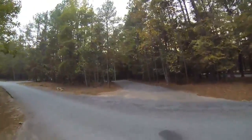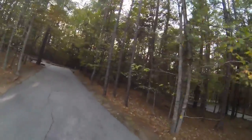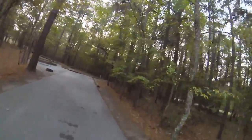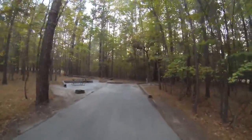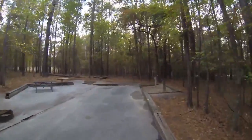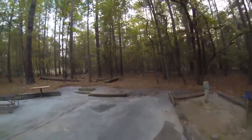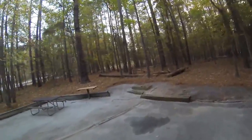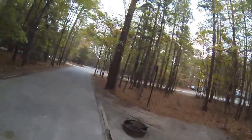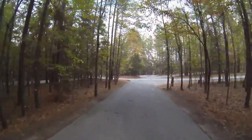Space 7, back in the woods, nice and private. These are very private spaces. Unlike some of the state parks, there's plenty of room between the spaces, so these are very nice. This is a fairly deep, flat space. Outdoor living is very small, but fine with a camper. Not much for a tent.